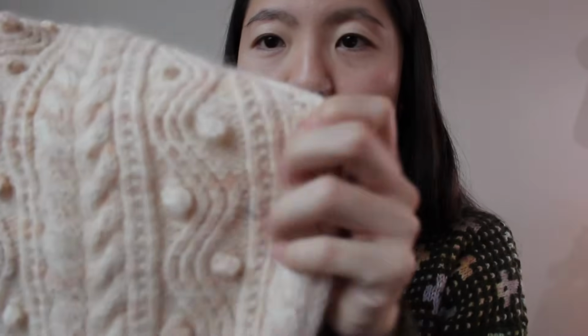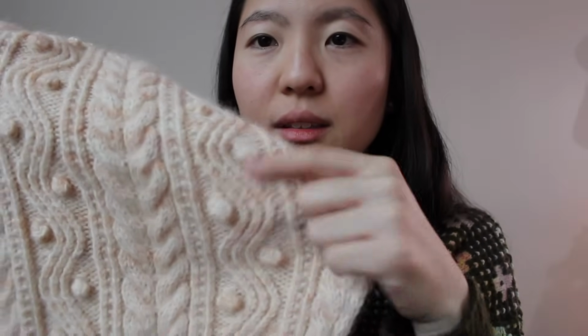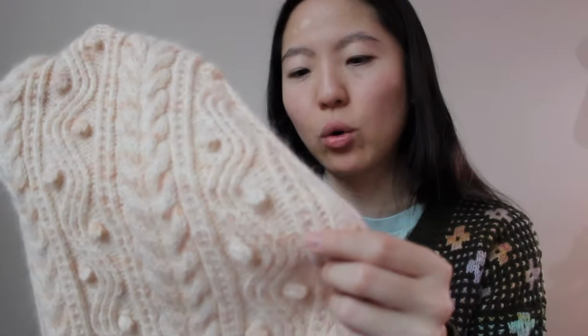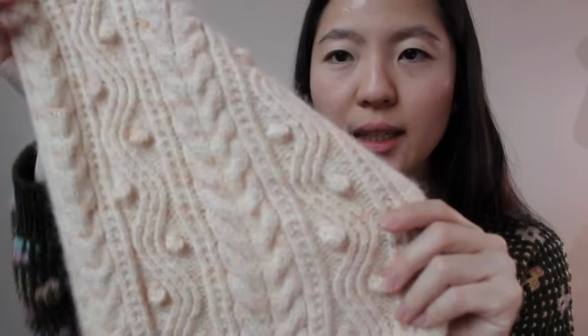So there are cables, and there's this traveling or zigzag cable. I really like this section the most, the zigzaggy cable with the baubles. The baubles were really easy to make for this. There weren't too many turnarounds to knit the bauble, so I actually didn't find them horrible to knit. It was kind of fun to knit the baubles for this. More cables, and yeah, I think it's just really cute, and it was just so fun to knit.